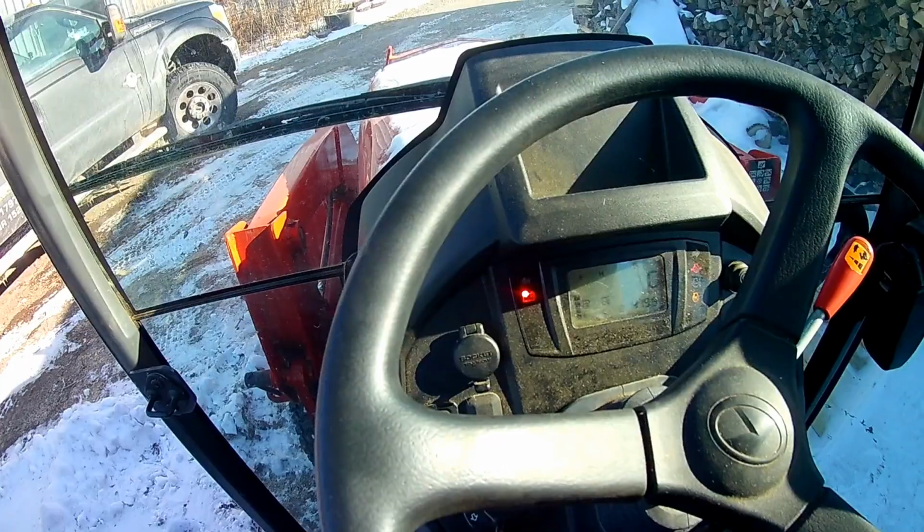Well, today is a bad day. My firewood stand, my self-serve firewood stand, got absolutely ransacked. So I'll show you that here. I'm going to get the tractor fired up and we're going to get it refilled.